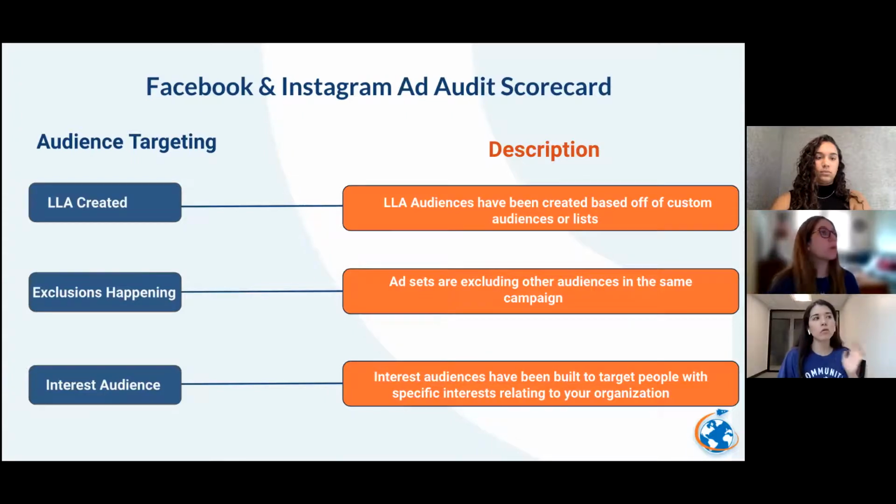Cool. So for those not familiar with lookalike audiences, I think we did have a question about lookalike audiences earlier, but this is a great tool to utilize within Ads Manager. It gives you the ability to create an audience on Facebook that is in some way similar to an existing list, or similar to your followers, or similar to a custom audience. A common lookalike to test is based off of an existing donor or mailing list, since Facebook can target people who are in some way similar to a user who actively participated with your organization in the past.